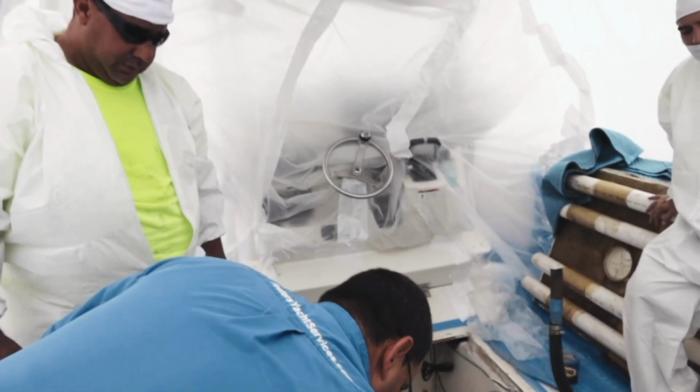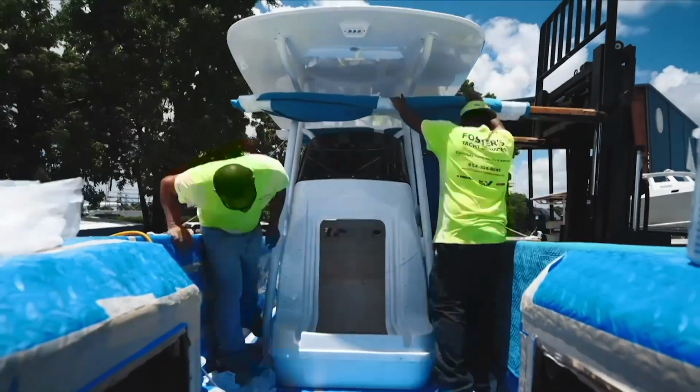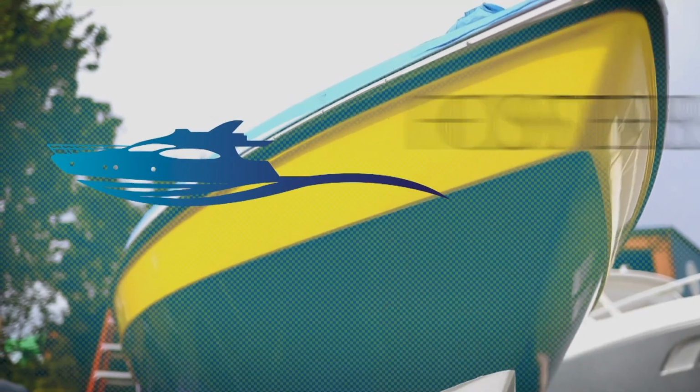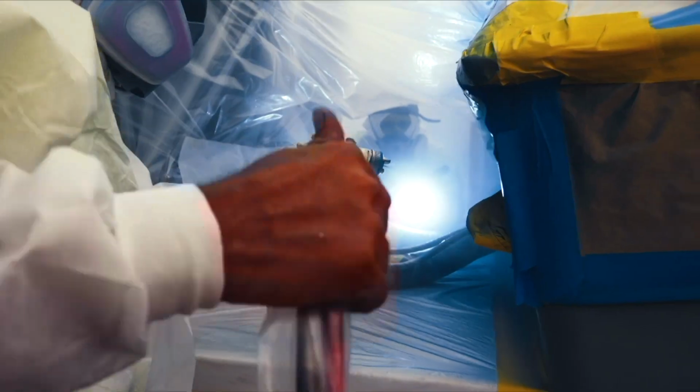This is one of those rare projects that starts from here. We'll just call this A and goes all the way to Z. So really, I don't even call it a Scarab 30 no more. We call it the Foster 30. That's a Foster 30. Reason why is it has our colors. One of the owners of this owns a shipping company. His colors are yellow and blue.